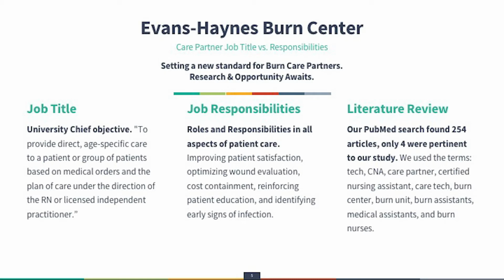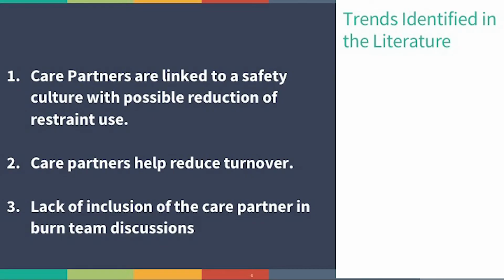including improving patient satisfaction, optimizing wound evaluation, cost containment, reinforcing patient education, and identifying early signs of infection. The aim of this study was to explore the role of the burn care partner and how they function within the multidisciplinary team. A PubMed search of the literature using various keywords related to the term care partner found only 245 articles, of which only 4 were pertinent to our study.